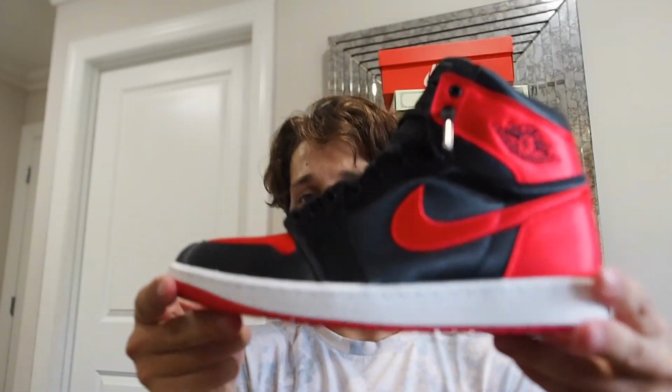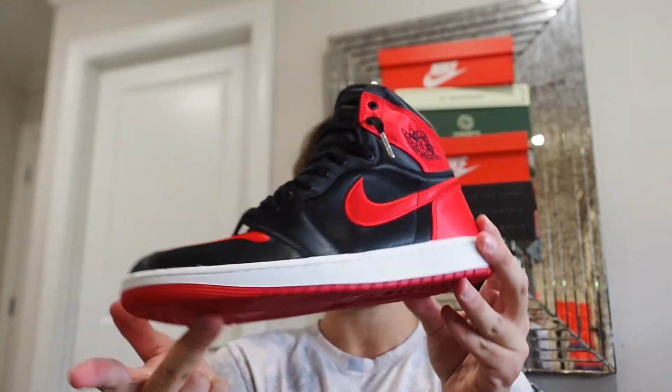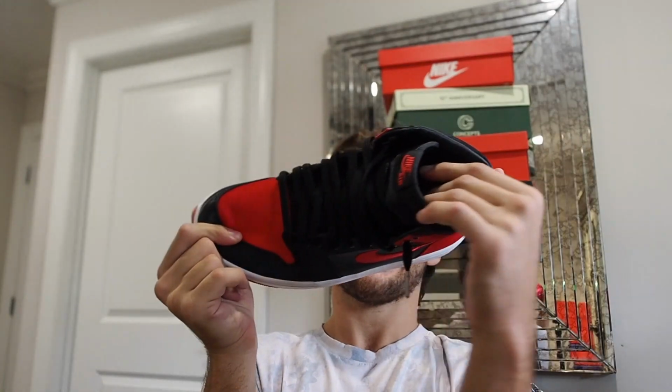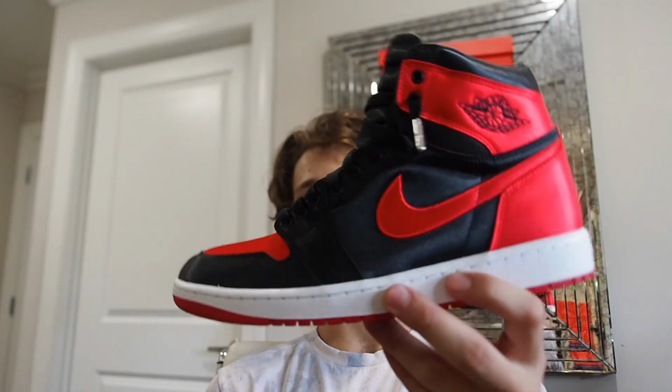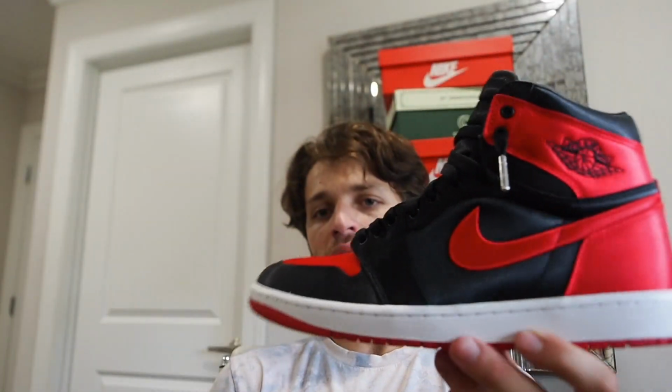I mean, it's not a comfortable shoe, it's a Jordan 1, arguably one of the most uncomfortable shoes. But with this liner, you can kind of tell it's silk, and it really babies your foot a lot more than a regular liner would, and these are probably way more comfortable. Sizing wise, definitely go true to size.